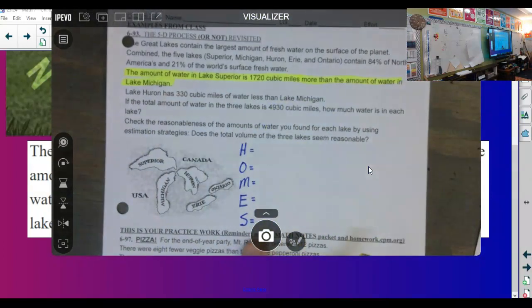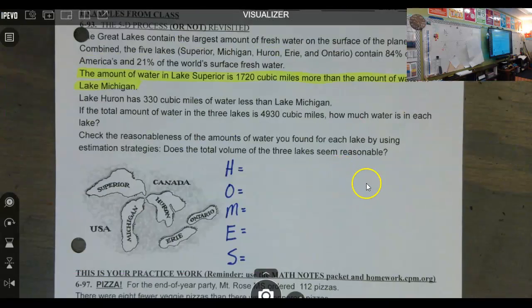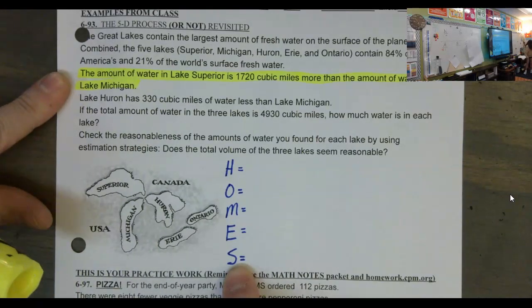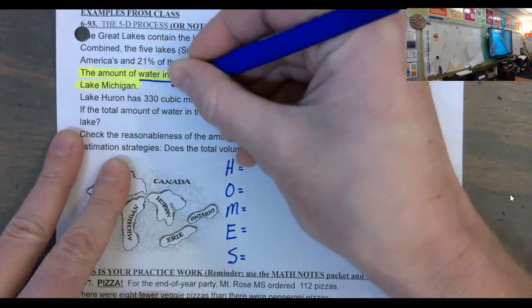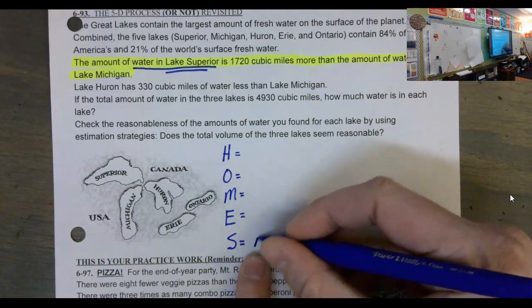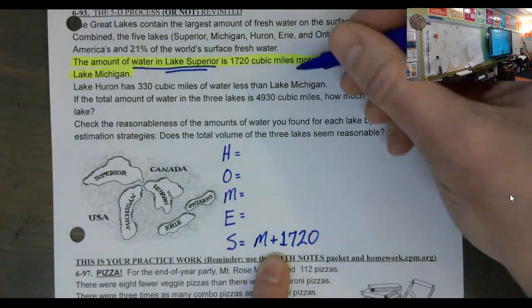So wait, is that telling me what S equals? Oh, guys, we should probably go ahead and write out HOMES here, because that's the acronym to remember the Great Lakes. Huron, Ontario, Michigan, Erie and Superior. So wait, this what I highlighted in yellow, should that be for M equals or should that be for S equals? Water in Lake Superior. This is going to be S equals. So for Superior, what am I going to write, Sophie? Yeah, and it's nicer if we put the M first. To get this one, once I know what M is, I do M plus 1,720 because they said more than.